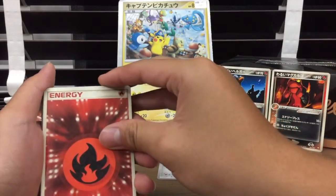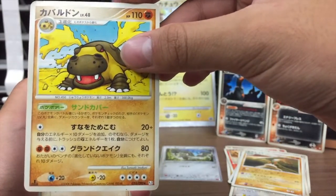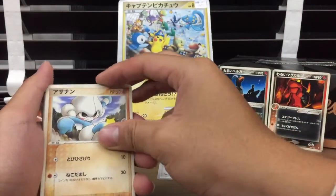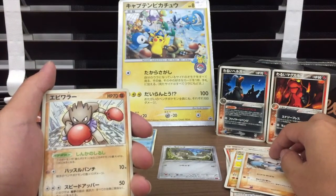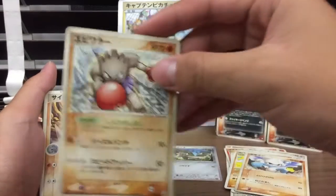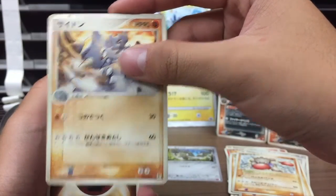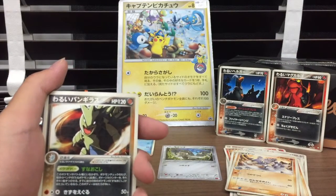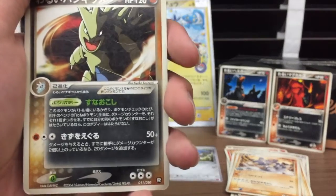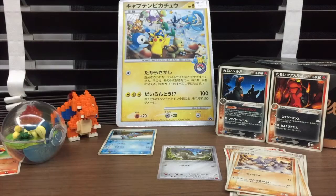Yeah, that's a vintage art then. 2005 energy. First edition 2008 Hippowdon. That's nice. Oh, 2005 Medi something. First edition 2005 Hitmonlee. 2005 Rhydon? Is that Rhydon? Yeah, that's Rhydon. Energy card. Oh, yo! Team Rocket Tyranitar! Oh my gosh!